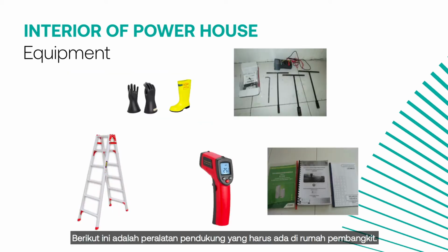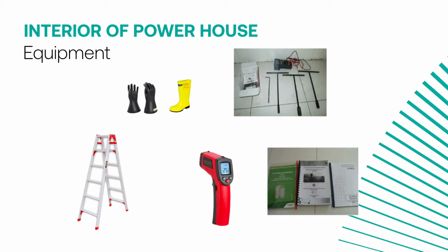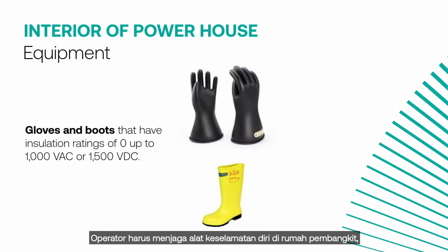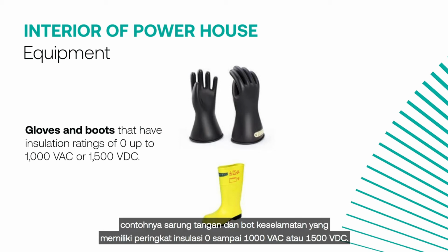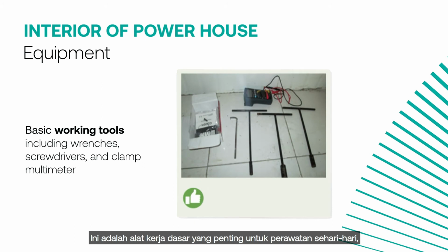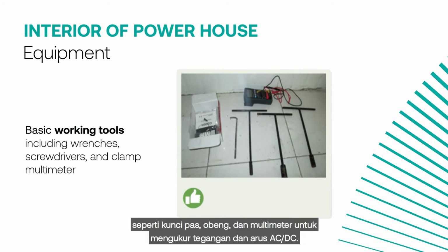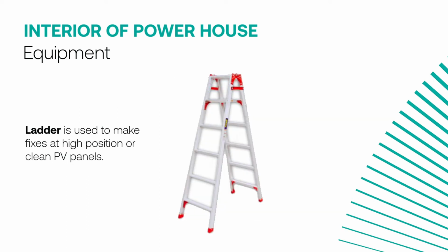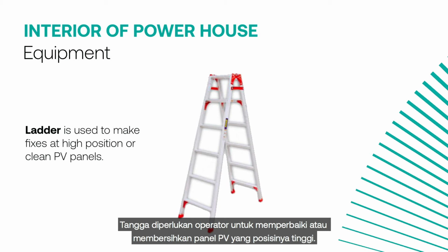There is supporting equipment that should be available in a powerhouse. Safety comes first, so the operators must keep their personal safety equipment in the powerhouse. For example, safety gloves and boots that have insulation rating of 0 up to 1000 VAC or 1500 VDC. There are basic working tools that are important for daily maintenance, such as wrenches, screwdrivers, and clamp multimeters to measure AC or DC voltage and current. They must be insulated. Ladder is important for the operators to make fixes at high position or to clean the PV panels.